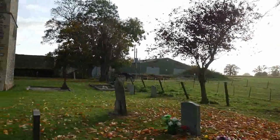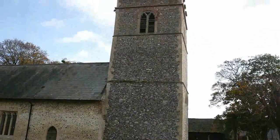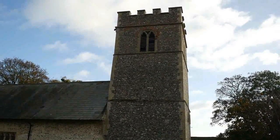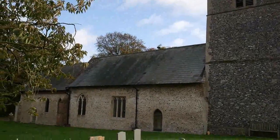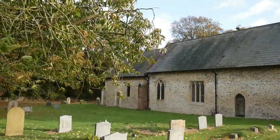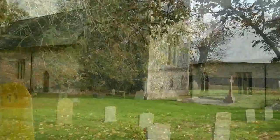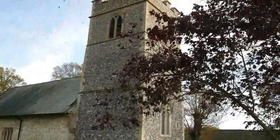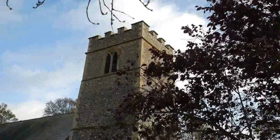And we can see the tower. Now the tower does not look as old as the rest of the church. The actual main church building has been repointed, but it does look a lot older. The church tower has got really good pointing. Looks fairly new. It's nearly all napped flint. You get a better view of it here. So it's a very neat tower, quite square. Nice ramparts there at the top.